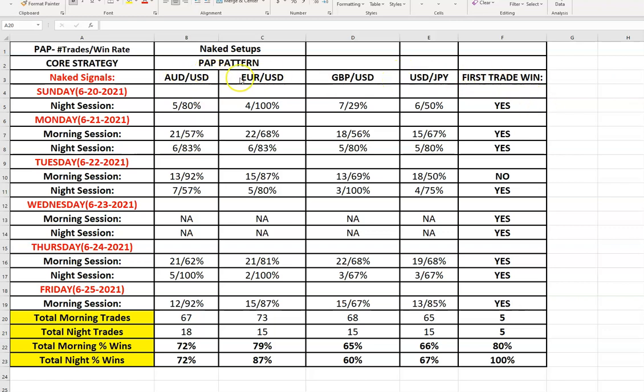I may do a little bit more on the euro now. You can see the euro stats are starting to come up. So it's going to be between the yen, the Aussie, and the euro this coming week. So that's going to be my primary focus. And I'm hoping that we will have another really strong week.